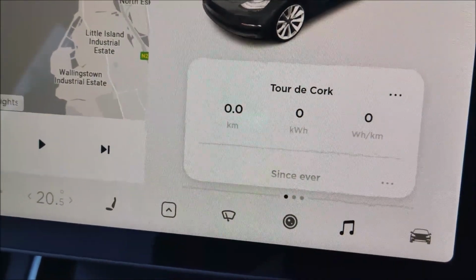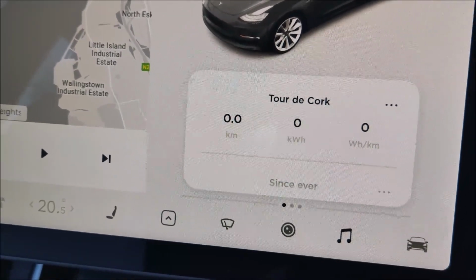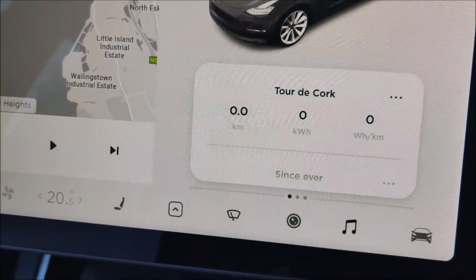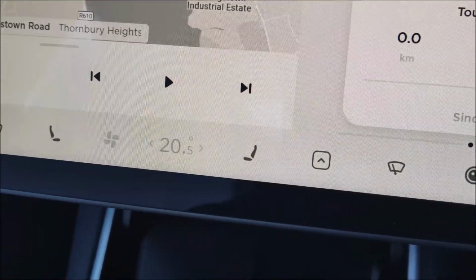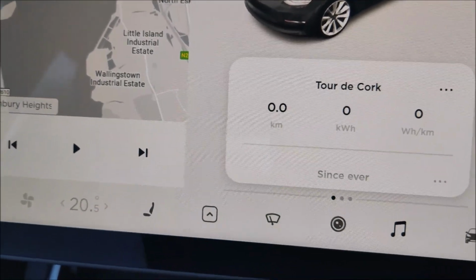I'm starting with the eco mode. Usually I do it the other way around, normal mode and then eco mode, but it's 8 p.m. and it's going to get dark and colder, so I'll start with a bit of heat that I have left and do the eco mode with no heating. As you can see here, I'm not using the heater or the seats either. So this next hour will be fine.